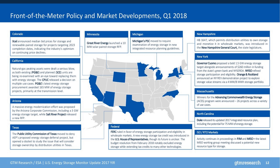So diving into my wheelhouse a little bit, the front-of-the-meter policy space. The first thing you'll notice about this map is that it is crowded. A lot of text on this page, and that is because there is quite simply a lot going on in the front-of-the-meter energy storage space, just as there was in the behind-the-meter energy storage space. The second thing you'll notice is that it's a pretty diverse group of states that we're looking at.